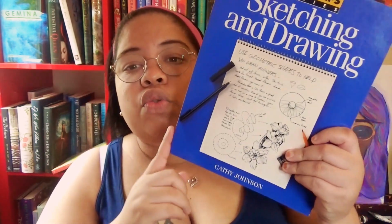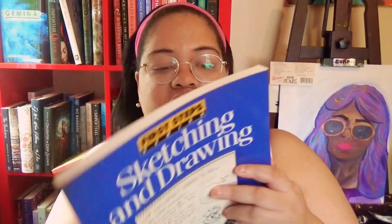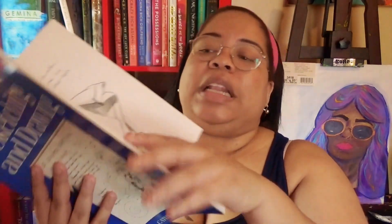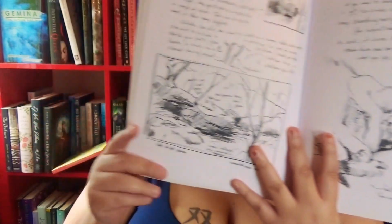The first book being Sketching and Drawing. This is one of the newer books that I have, but I very much like the layout and the approach to teaching you how to sketch. And this is not just figures, this is clothing, this is landscapes, this is furniture and everything, and it's teaching you in a very visual way. And I'm such a visual learner that this was perfect for me.